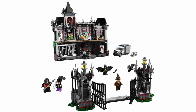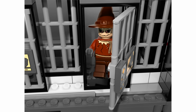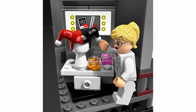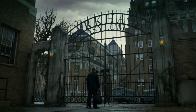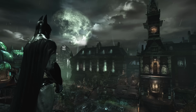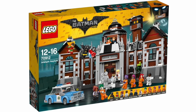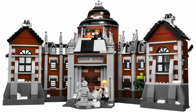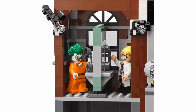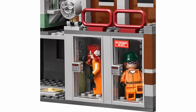This iconic Batman location has seen many iterations in LEGO form, but of course none at this size and scope. And as far as large-scale Batman sets are concerned, this location surely fits the bill. And I'm curious which iteration of Arkham we'll see this time. Will it be from the animated series, or of course from the iconic Batman Arkham games? Or they could always come up with their own unique design similar to the one that we got from the LEGO Batman movie. But in any case, I'm just super excited to see what they pack inside here with Easter eggs and of course jail cells for iconic villains.